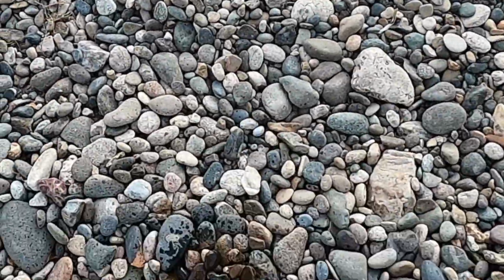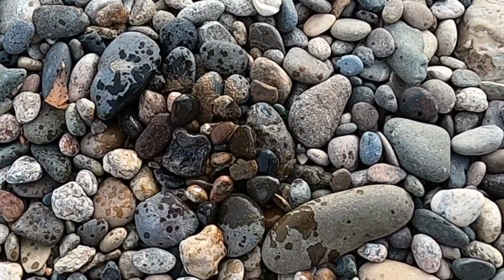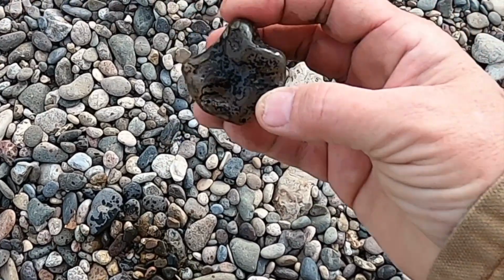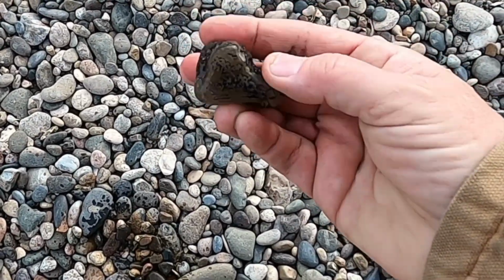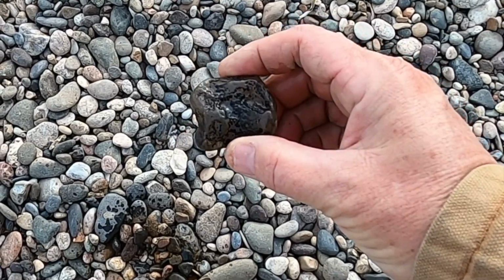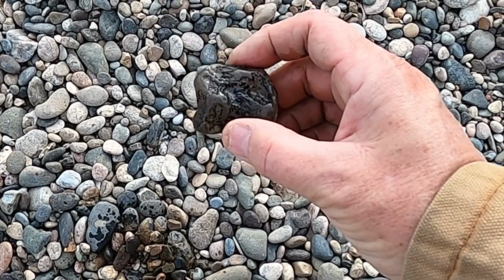You know, it's kind of funny. As soon as I stop moving, if I just stand and look, especially when looking for smalls, I find so many more. This one is just a lovely little piece. It has all these little dendrites in it, and it was just right where I was standing.